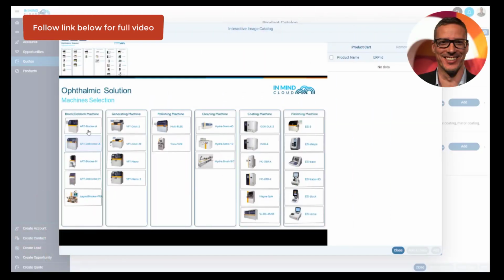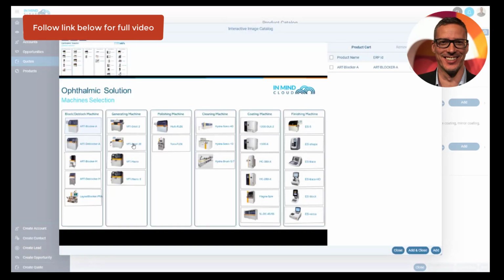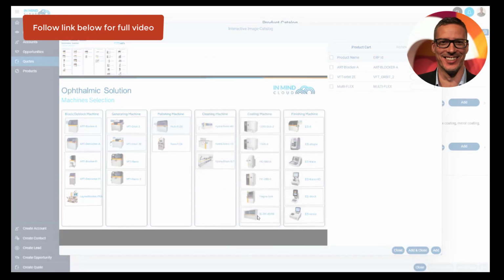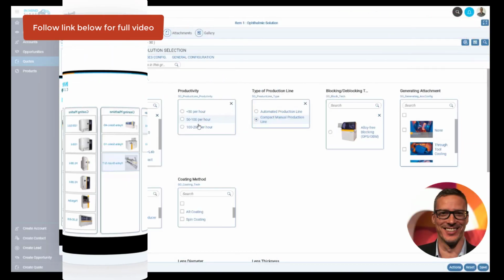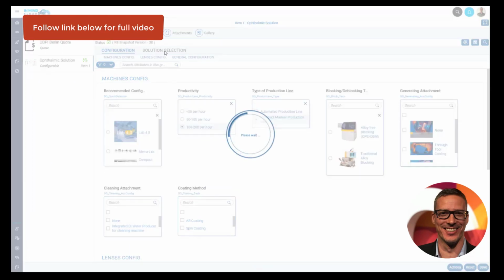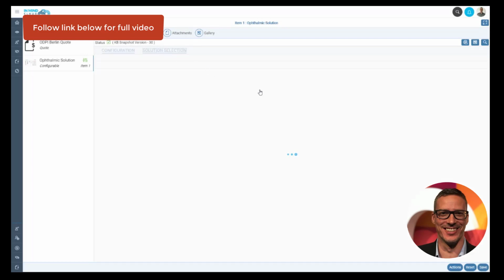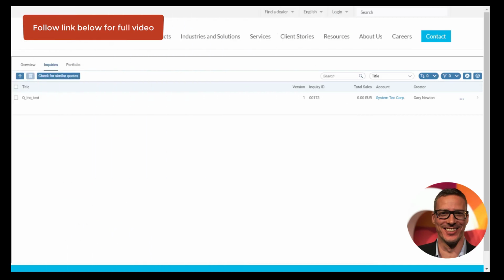I can simply pick the machines that I like to offer. If I choose that I want to produce 100 to 200 lenses per hour, again, my solution portfolio of the machines will be limited. As a customer, it should be extremely easy to create an order for spare parts and consumables.